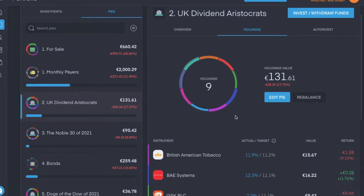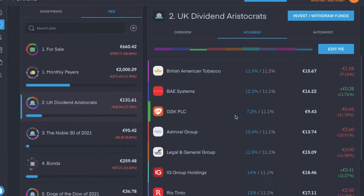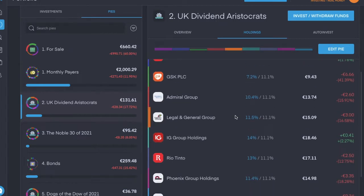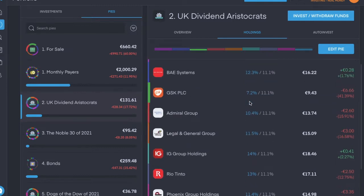Now the list on Dividend Power includes WM Morrison's, which I actually cannot get on Trading 212 at the moment. Either that or I can't find it. But this is 9 of the 10 UK dividend aristocrats of 2021. And what I'm going to do is keep each year as a separate pie. It's basically just this basket of stocks.